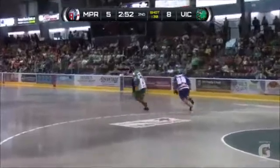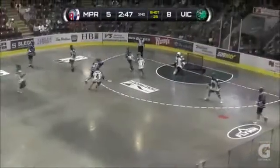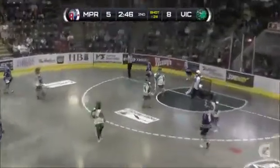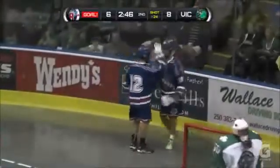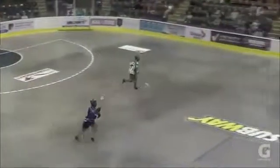And they're going to call two-man on Victoria as Langlois was unable to get to the box soon enough. Here's Lowen. Riley Lowen inside, gets it, angle, shoots and scores, posted in. And Maple Ridge has made it a 2-goal game. Lowen with his second. And Victoria just unable to regroup after that too-many-men call.